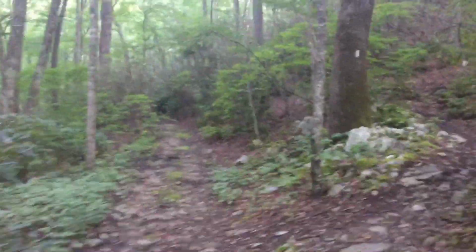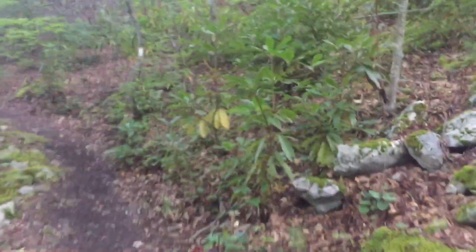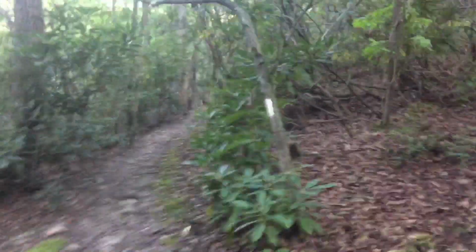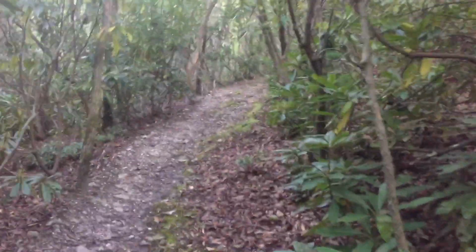Here's an old side trail. Probably used to be the Appalachian Trail. There's a road going down. Here's the trail going up. There we go. So is it Tuesday? Monday. I don't know what day of the week it is. Monday. Alright.